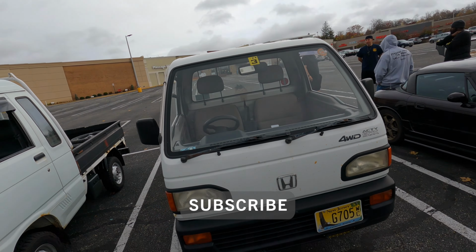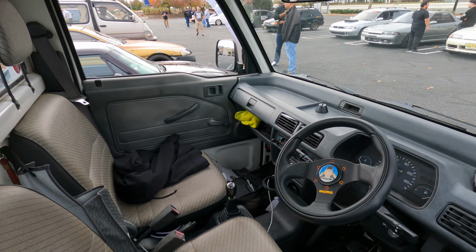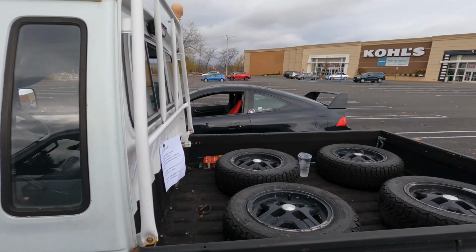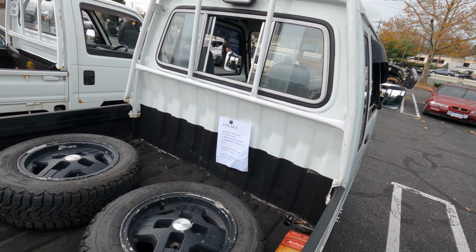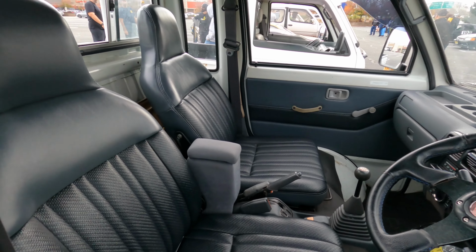We got an Acty with a crazy small wheel. Oh my god, I thought the wheel of my Jimny was small. This thing is mini. Next to that, we have, what is this? A Hijet? Hijet with some RX-7 wheels? Oh, he's trying to sell these RX-7 wheels. Oh wow, that's cute. Shout out to him.